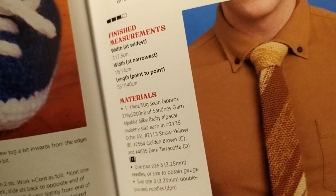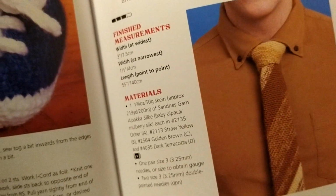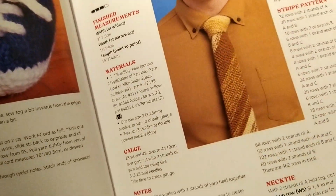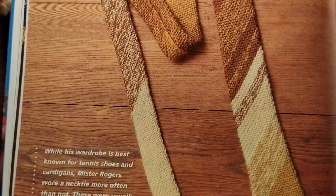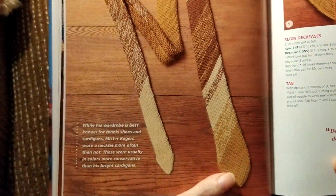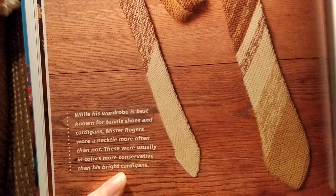I don't know enough about knitting to tell you if this is a specific stitch pattern, but it looks relatively easy. Wonder if my boyfriend would wear a knit tie. Be funny.